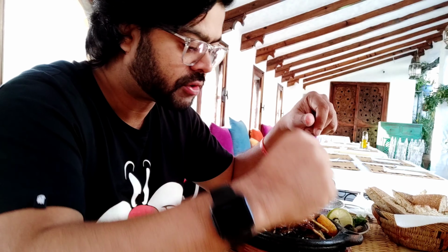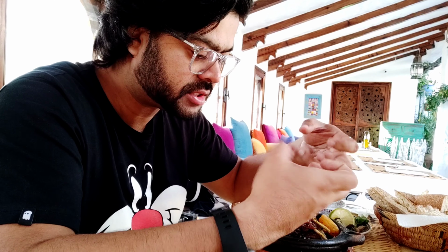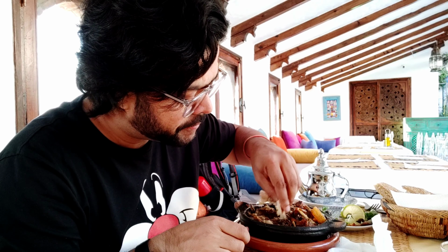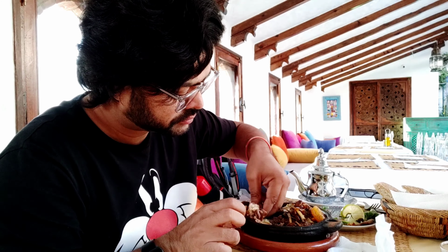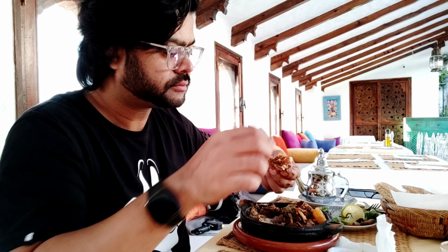So enough of talking, aur ye mera jo tajine hai wo sizzle karna bhi band ho gaya, so let's start tajine. Bismillah. Show you the texture of the meat. आपको मीट का टेक्सचर दिखा दूं, लाइक बटर की तरह मेल्ट हो रहा है, देखो. कैन यू सी?